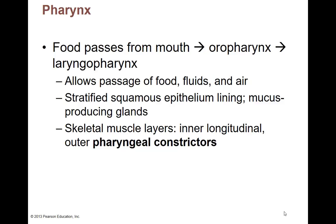Now, we also find skeletal muscle layers in there as well. Again, the same layers. We've got a muscular layer that helps squeeze things. But we also, other than just have regular muscle layers going down, we also have pharyngeal constrictors. Now, any guess what they do? Other than squeeze? That's what constrict means.